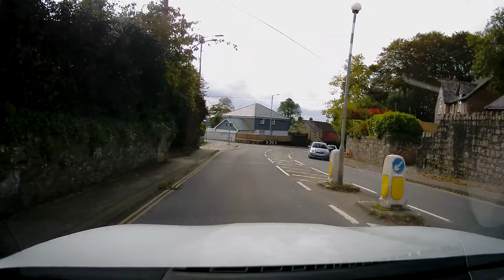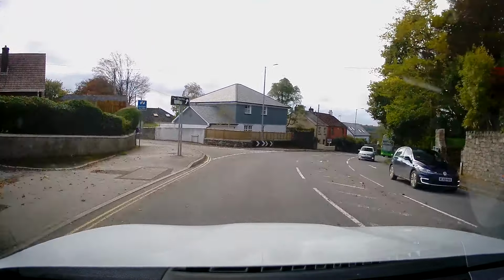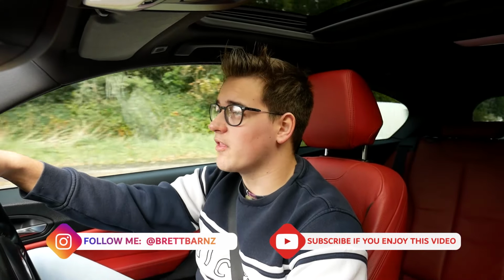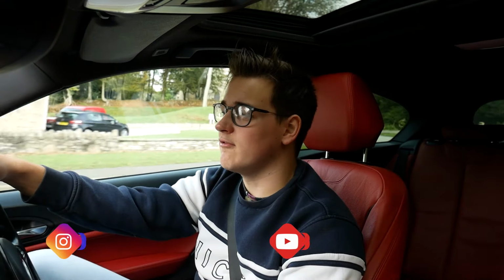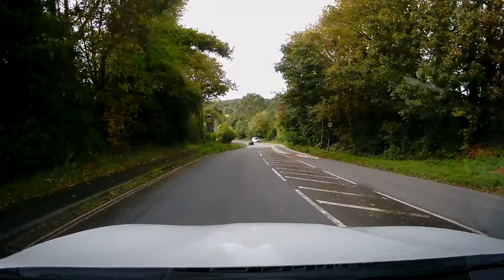I've put that all black. I really do think it sets the car off a little bit, and also I used to have the 118 logo on the back, so I've got rid of that now. So yeah, honestly, I definitely recommend debadging or dechroming your car.